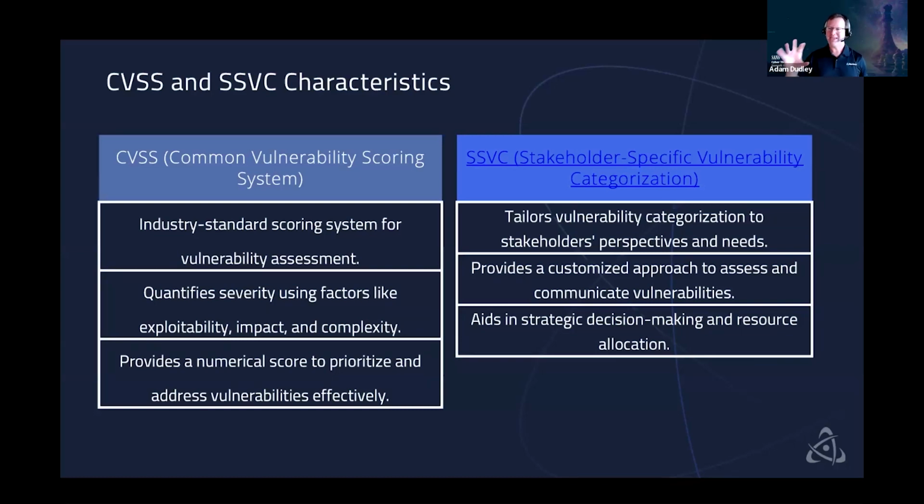make based on the unique vectors I just listed are track, track with an asterisk, attend, and act. Track is just to track the vulnerability. Track with the asterisk means track, but keep a really close eye on it. Attend means that the vulnerability needs to be attended to, but it's also okay to wait for when it's in cycle to deal with it. And then the last decision is act, which is we need to drop everything and act on this vulnerability now.